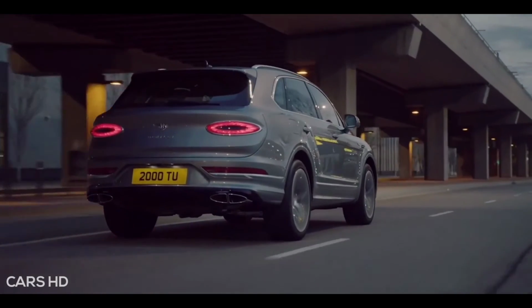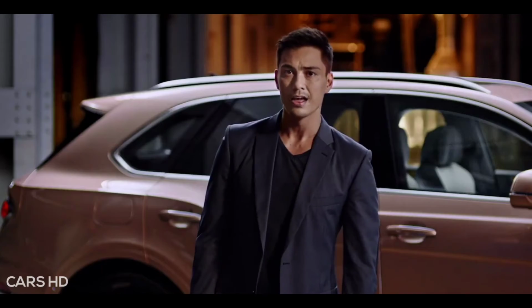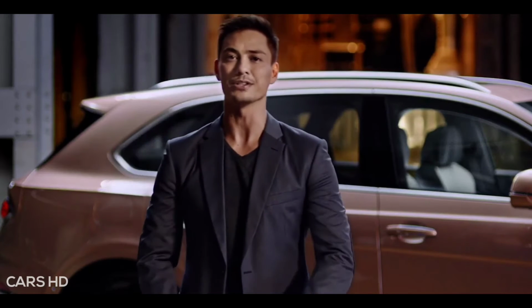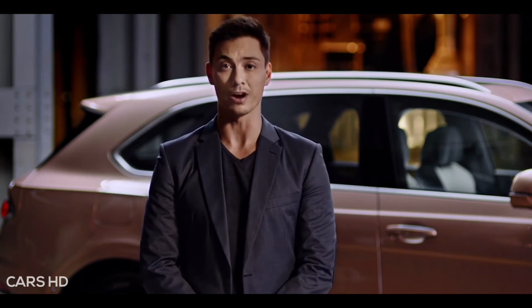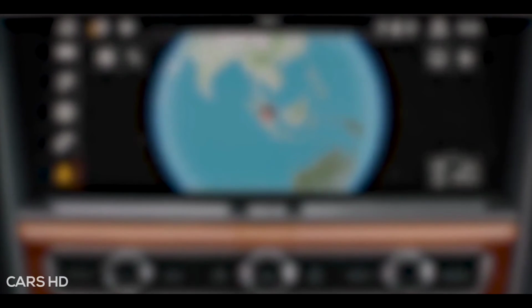Contemporary, vibrant, and fascinating. What a joy to explore the cosmopolitan city in the new Bentayga. Thanks to Bentley's contemporary design language, it's a breathtaking sight in its own right, inside and outside. Pick a side to admire in more detail.